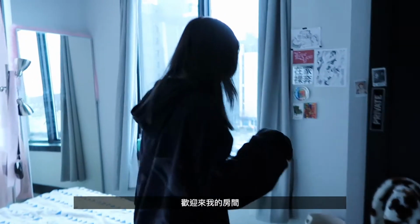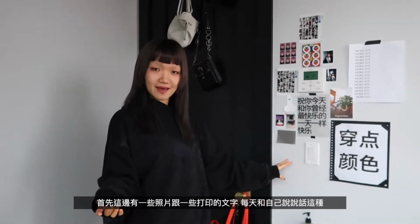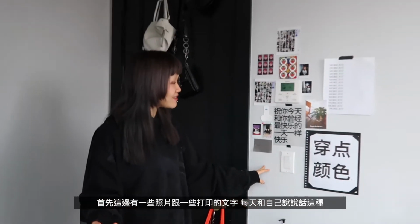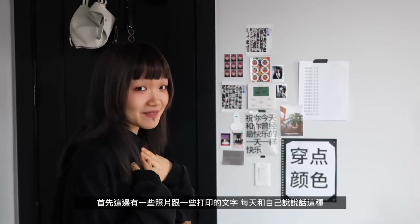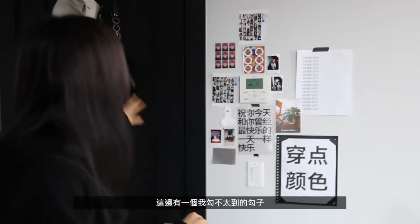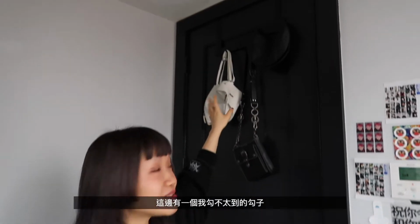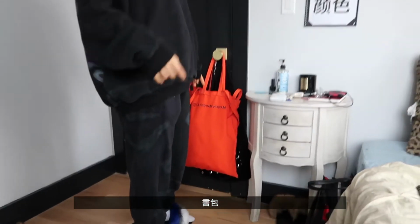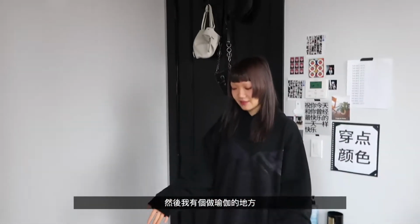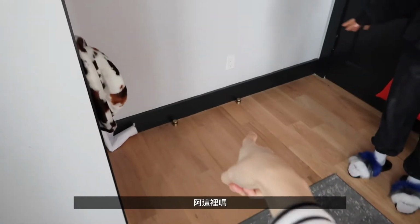Come on. Okay, first of all, these are my photos, paintings, random stuff, the lovely quotes that I say to myself every day, you know, the little thing. And then here's like a hanger that I can't really reach all the time, but still hang something. And these are my school bags. And I have like a yoga place. Oh, right here? Yeah, this is my yoga place.